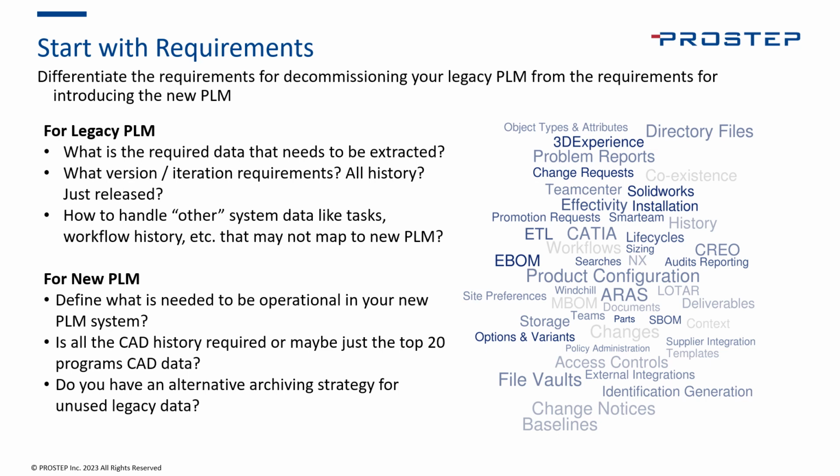And then in the new PLM, what do you need in order to go live? And typically people are working on just new programs, so they're looking for the latest and greatest. That could be not just the released stuff, but the WIP stuff as well, the work-in-progress data. Could be that they only need the top 20 programs of data within the CAD, and they might need the other CAD for backup, but in order to actually use the system, focus on the most valuable data, and then maybe come back later and pull through some of that other data.